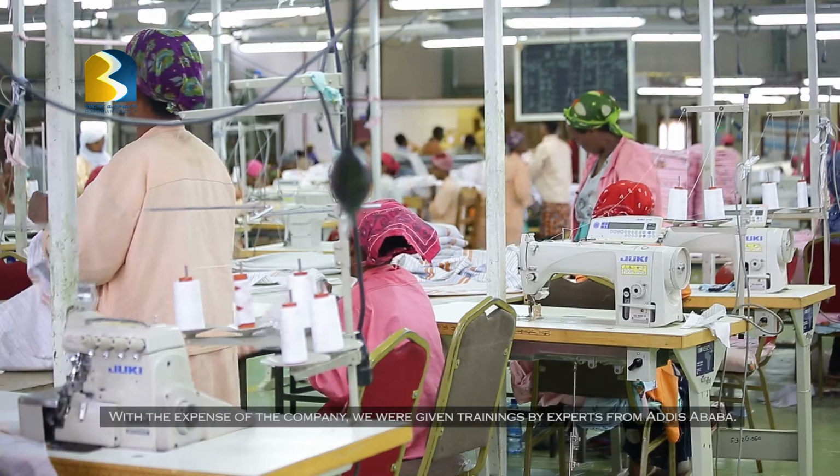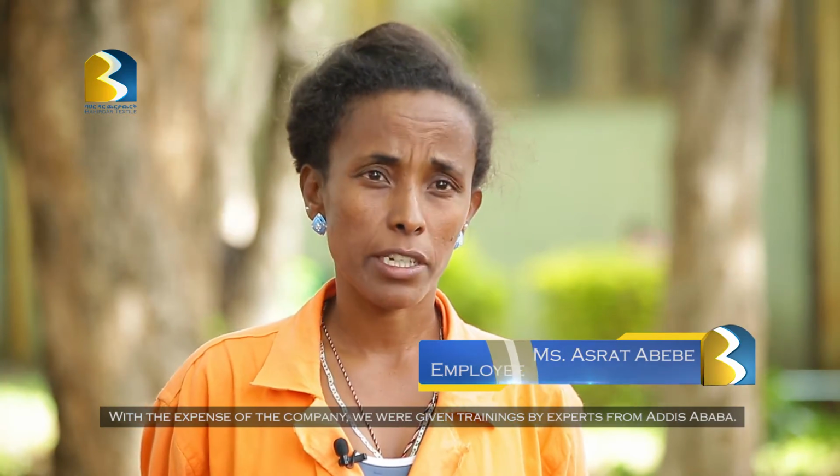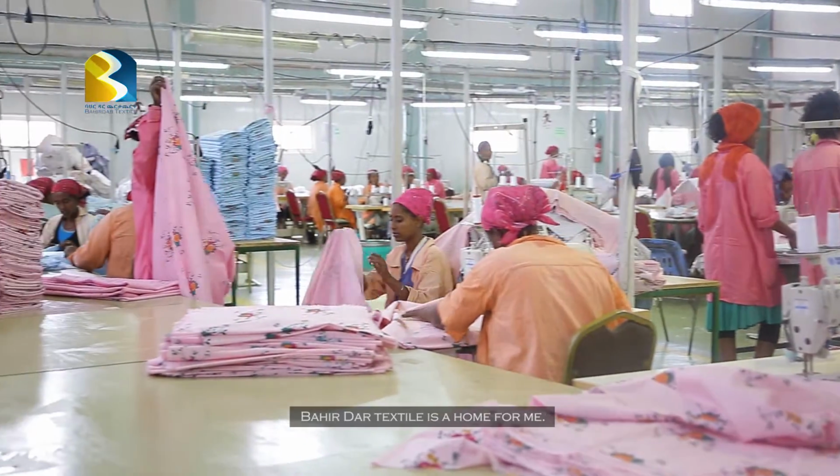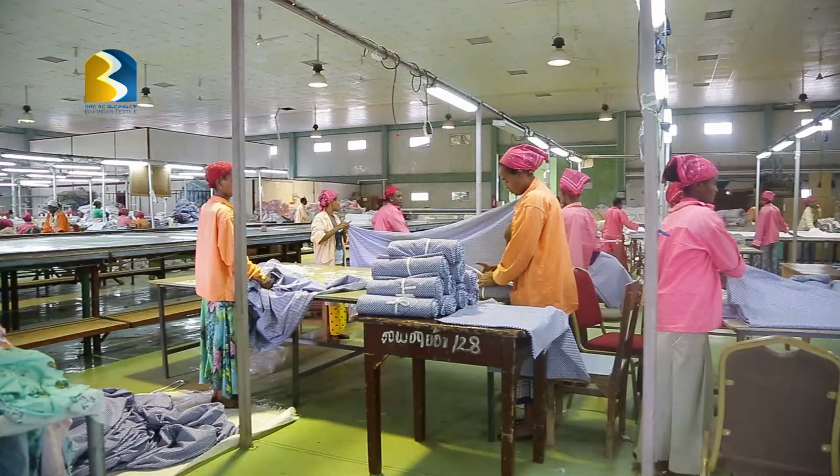With the expense of the company, we were given trainings by experts from Addis Ababa. We were trained and offered a certificate. Simply, Bahirdar Textile is my home.